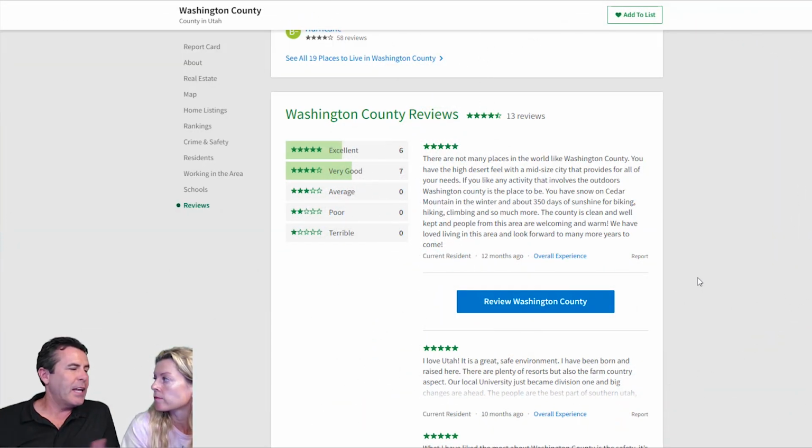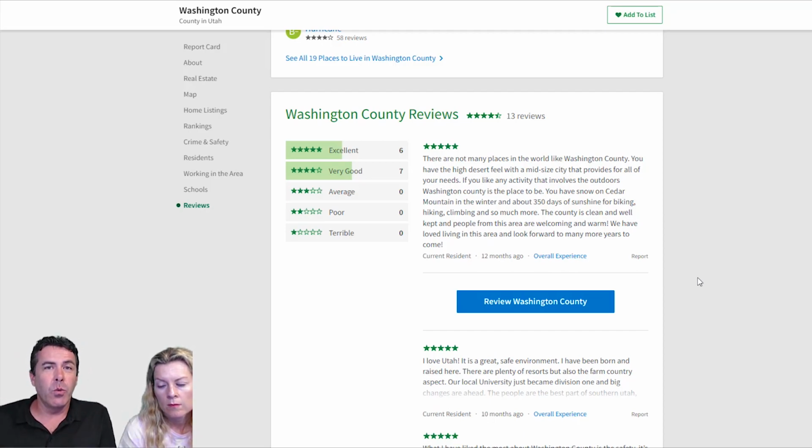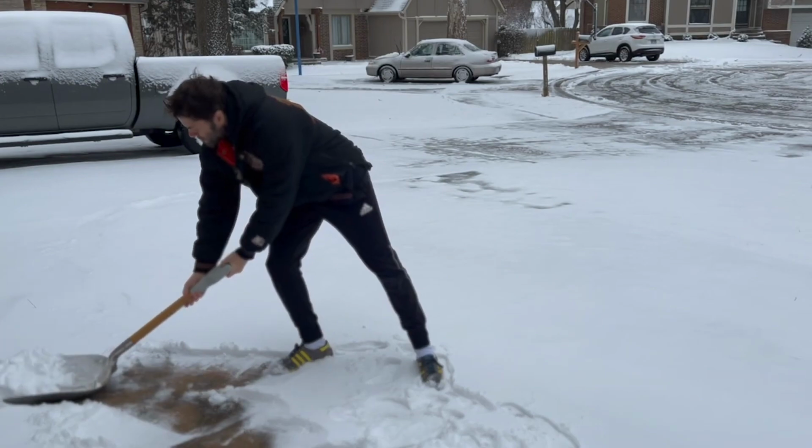As you get a general idea of where the migration is coming from, you get a lot coming from the California side, but also a ton coming from up north. You have Idaho, Montana, northern Utah. They're coming down because they are done with those winters and shoveling snow and bundling up.